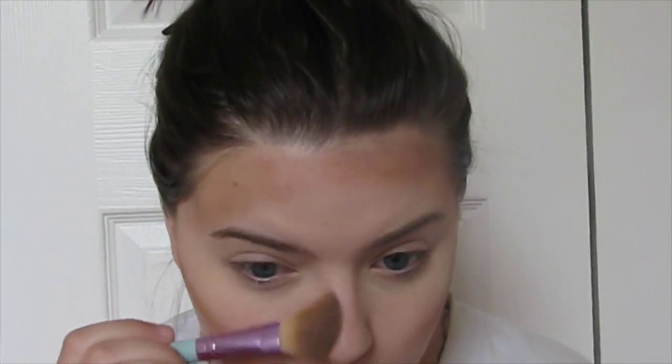And I also put some of this under my chin, just to kind of help so it doesn't look like I have a double chin all the time. Put a little on my nose as well, just to kind of slightly contour it. Once it's blended out, I think I didn't put quite enough on. I could have just left it how it was, but this is definitely a very nice formula, and it did work to contour my nose.